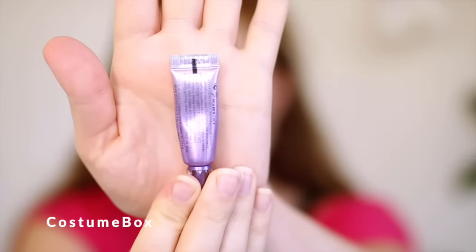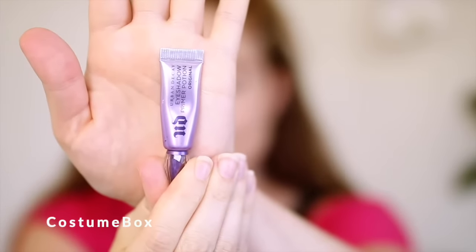Next, I'm taking an eyeshadow primer because we are going in with bright colors and we're gonna want them to last all day. If you don't have an eyeshadow primer, you can just use the same concealer you use as a base on your eyelids. That works just as well.